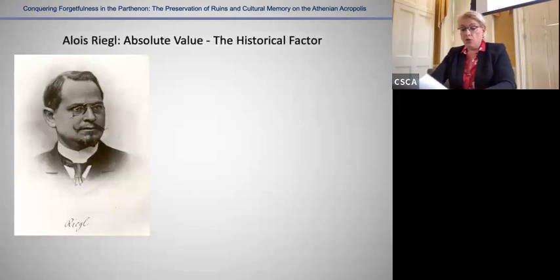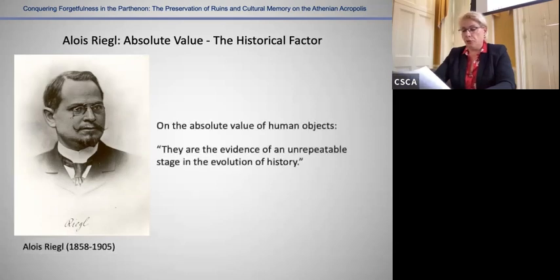And Alois Riegel, the Austrian theorist and philosopher, developed the idea of the absolute value of human objects as evidence of an unrepeatable stage in the evolution of history. Ancient buildings, according to Riegel, should be considered works of art, with every flaw or distortion in their form being accepted and preserved as a defining stage in the historical course or development of the building itself.